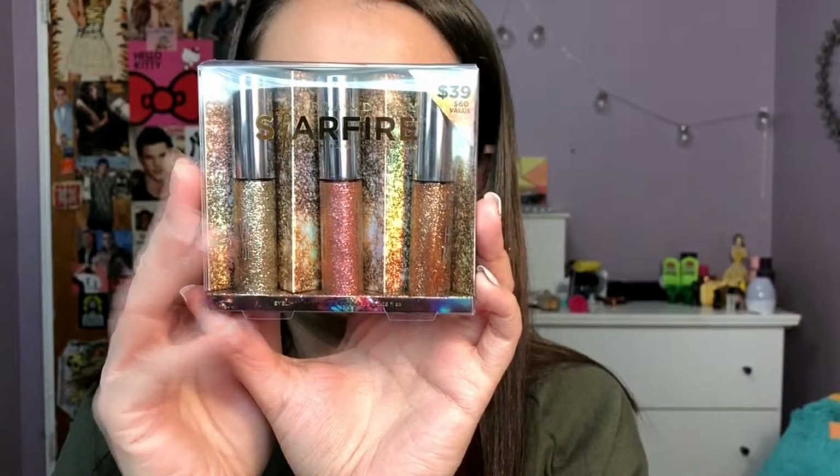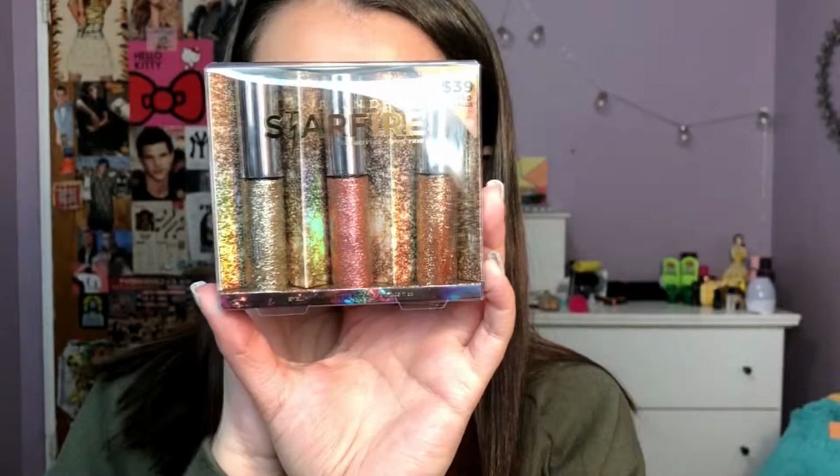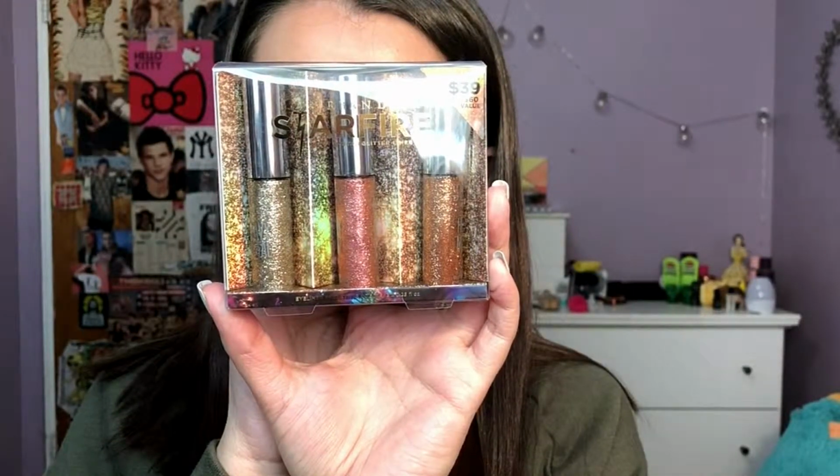First up, we have the Urban Decay Starfire Heavy Metal Glitter Liner Trio. I bought this because it was really cheap. It was $20, like $19 and change. It was supposed to be $40, but it was on sale at Ulta. If it is still on sale, obviously I'll have everything linked down below, but it should be still on sale.